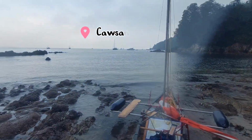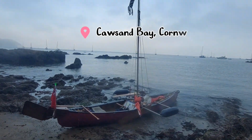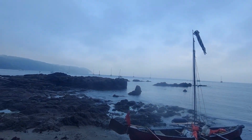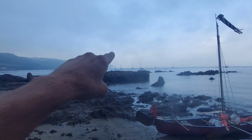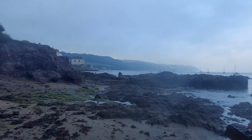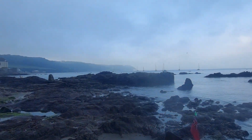And made it to Cawsand again. I know I was here last time. The video is going to be very similar. I managed to sail a bit further this time, but the wind switched round about here. I had to paddle the last little bit. About 4.5 miles, nearly 5 miles to get here.